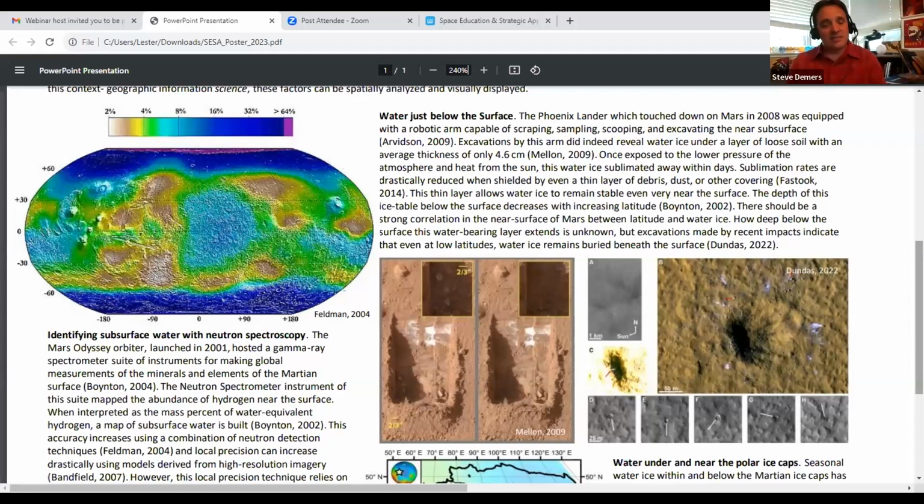And so this analysis from Feldman 2004 interpreted those measurements as a mass percent of water equivalent hydrogen. And they produced this global map of water ice distribution. Now, clearly there's a high correlation with latitude here that we can see. And this study concluded that in these higher latitudes, shown in blue and purple, the upper meter of Mars regolith may be more than 50% water ice, which was stunning to conclude.